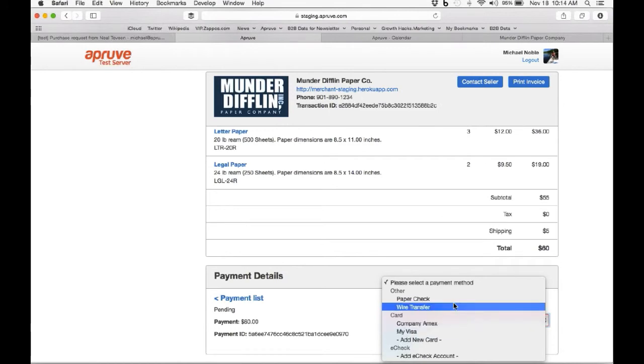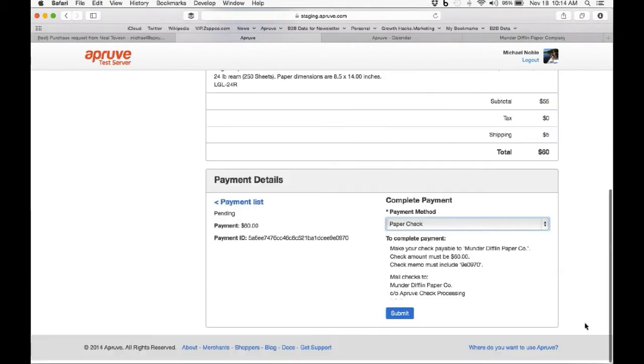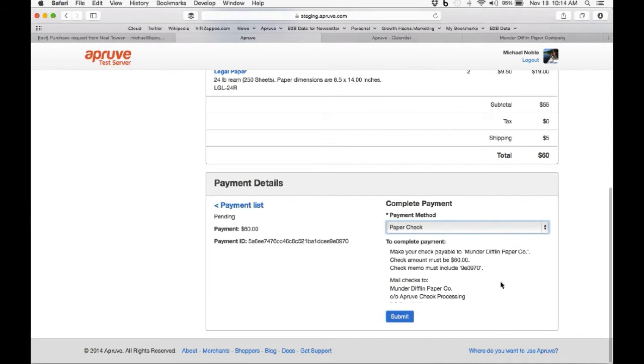Paper check is an option. So we have check instructions that go directly to Apruve. We had a merchant, we never thought we'd be in this business, but we had a merchant tell us that he'd pay us half the value of a check if he never had to see it. I think he was joking a bit, but the point is there.